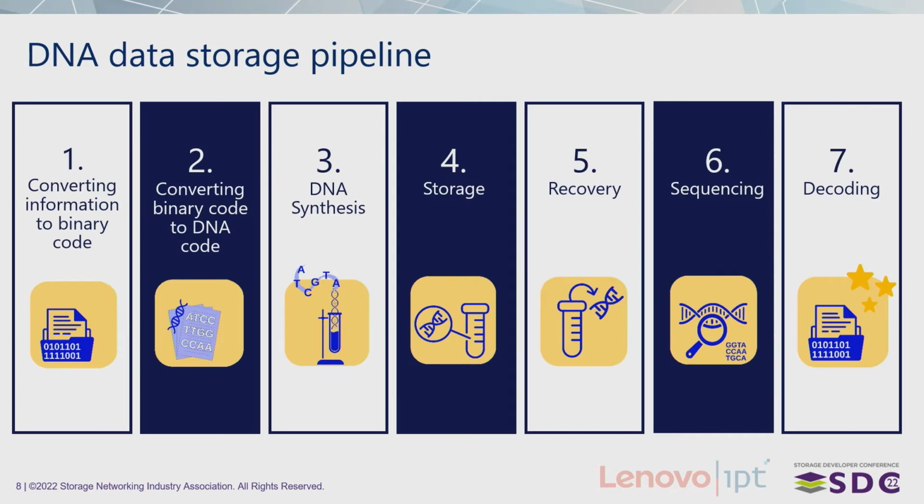So I guess everyone here has already presented a DNA data storage pipeline, and we'll end up doing the same. The only difference, I guess, is we ended up breaking down the coding. The coding part: first we convert the information to binary code, and then we convert our binary code to DNA code. Then we synthesize the sequences that we need to store. Then we store the DNA. When we need to access the information, we recover it, we sequence the DNA, and use the decoding algorithm.